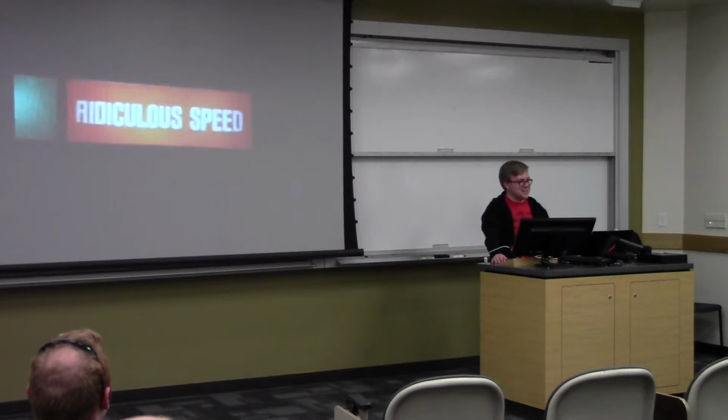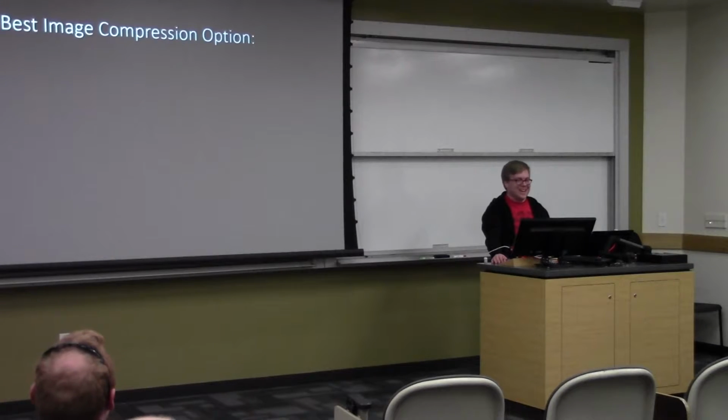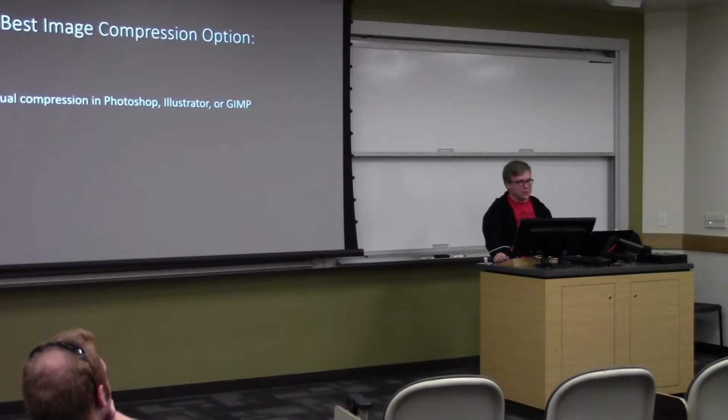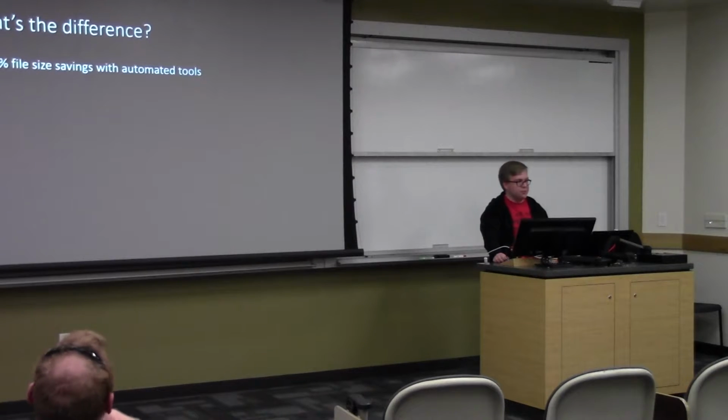So let's make sites faster. Anybody recognize this movie? That's right. So this is the best image compression option. The problem is that it can be a lot of work. But if you've got high traffic sites, you definitely want to do this. Especially like your landing pages, things like that, where people are coming in from search, and especially where you want those pages to rank well, you want to use really good image compression, and you're not going to get that with the automated tools.